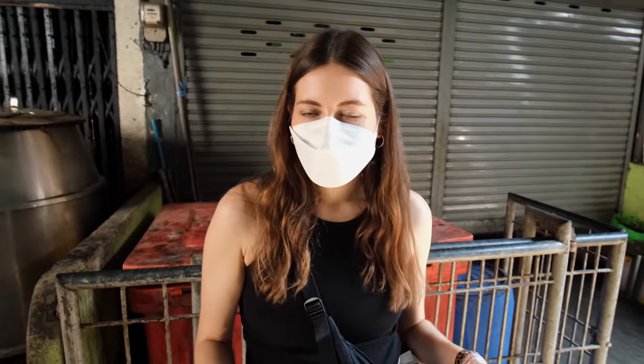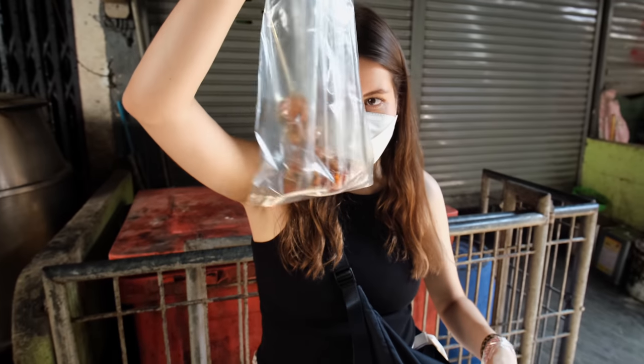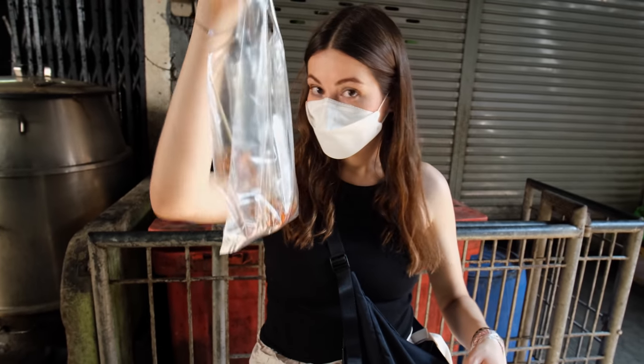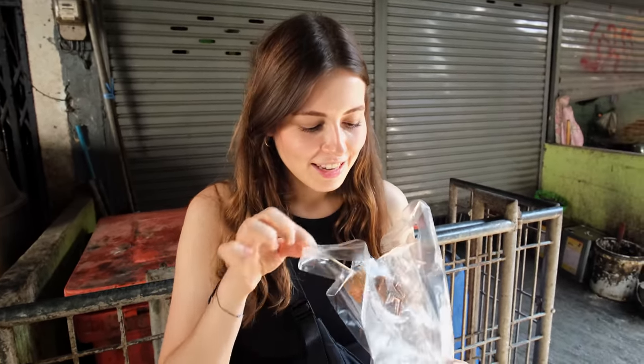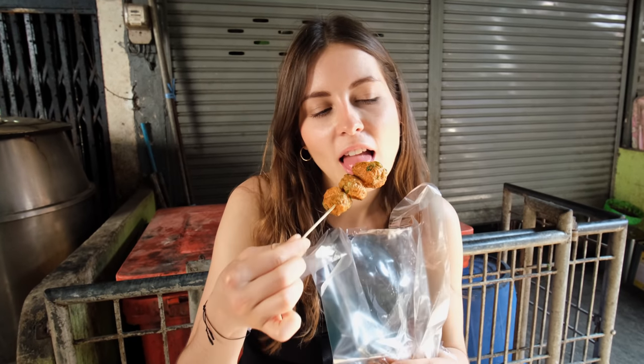So we had to move to this smaller alley because we didn't want to take off our masks to try these. But they are fish balls. They looked interesting. I'm not even a fan of fish patties, so it's gonna be interesting. It has some sauce on it. Yeah, there's some spicy sauce on it. You think it's spicy? Maybe it's fish sauce. Could be.